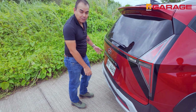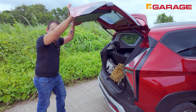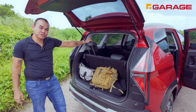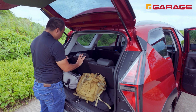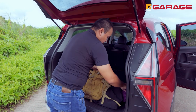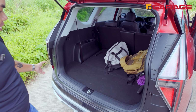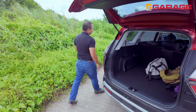Ay, wala palang power tailgate. Okay. I don't think any MPV in this bracket has a power tailgate anyway. Okay, so with the third row seat up, there's still some space for soft bags. For serious cargo use, you need to fold at least the third row down. It's easy, you just pull this tab here. So once you do that, you get pretty useful cargo area. Can put a couple of suitcases already, golf bag, pwede na. And what more when we fold down the second row too.